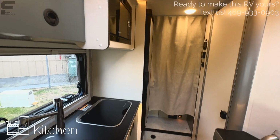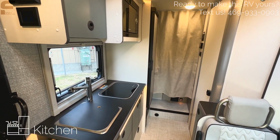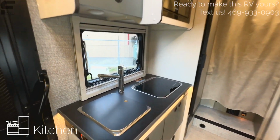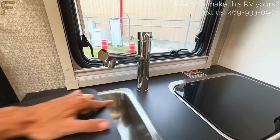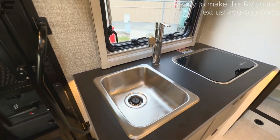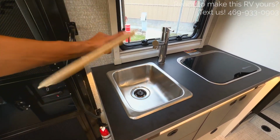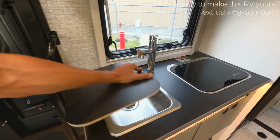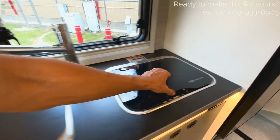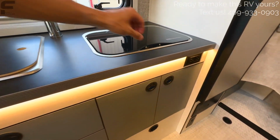Let's go through the kitchen area, and then stay tuned for the bathroom, because y'all are going to love this bathroom when we get to it. As we go through the kitchen here, going to have a nice stainless steel faucet. Looks really clean. Then you're going to have a good sized stainless steel sink. It's not huge or anything, but it does come with this interesting topper here that looks like it could double as a cutting board on the other side. And then here you're going to have a 2-burner Suburban stove. No oven on this model. They give you more storage instead of an oven.